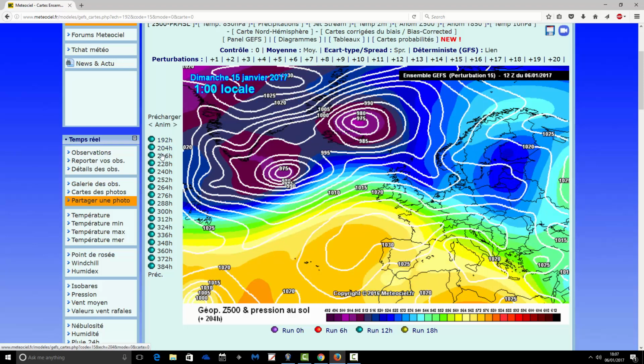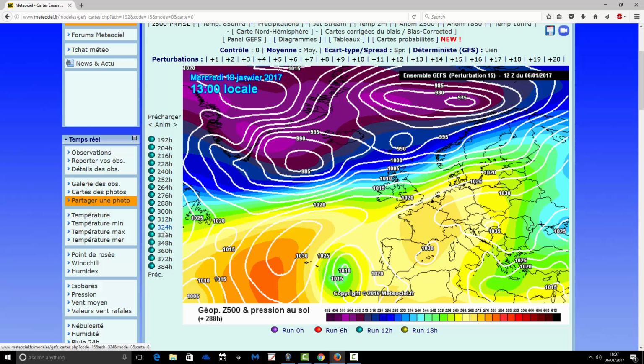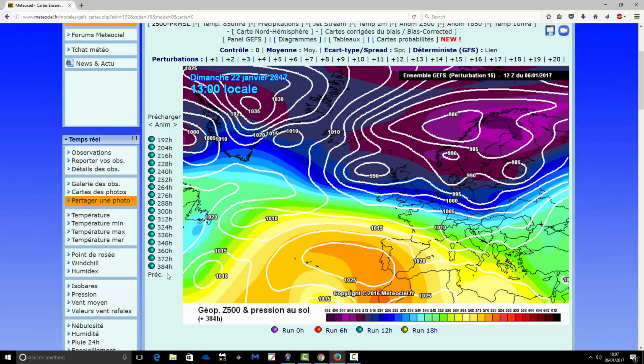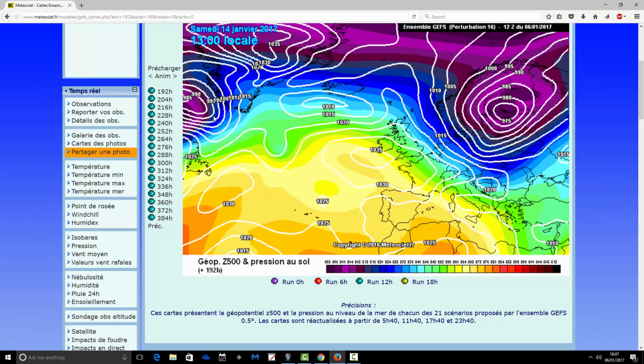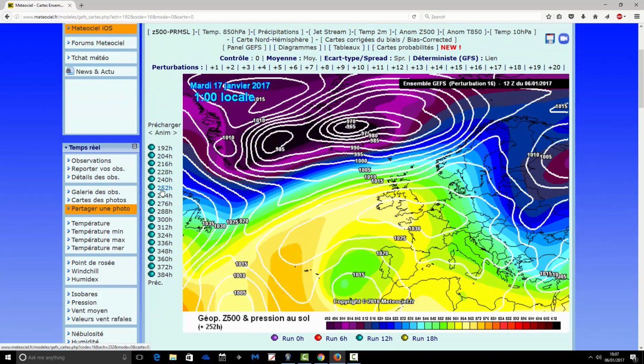Number 15 has stormy conditions through the middle part of January, and the basic idea really with this one is high pressure to the south and low pressure to the north. It does eventually finish up going a bit colder, but again that is very Atlantic driven with ensemble member number 15. Number 16, again we have cold weather to start off with on the 14th.